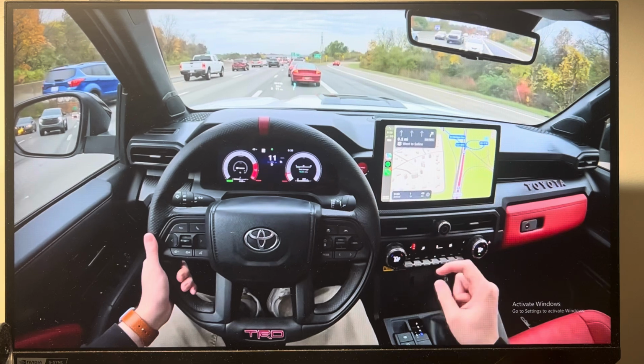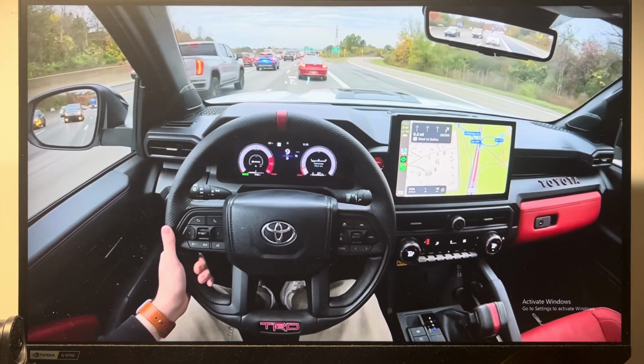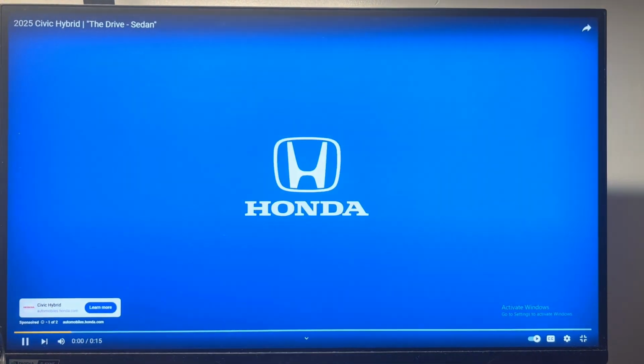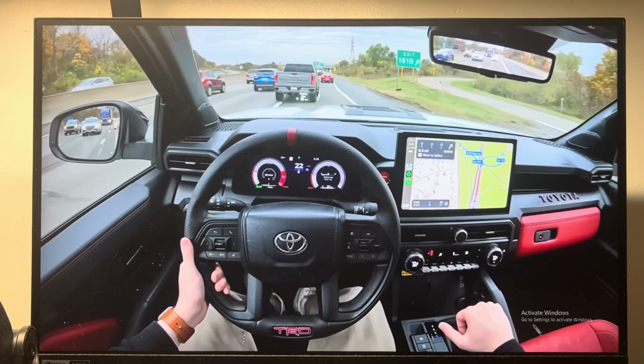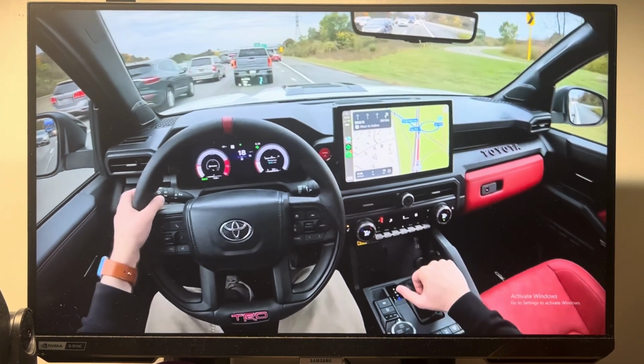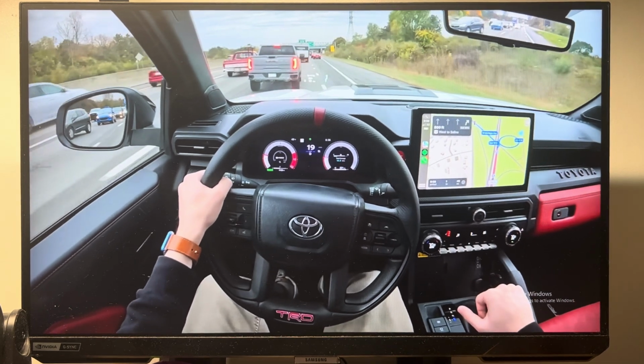I think Toyota does these hybrid brake pedals better than almost anyone. They've had so long to dial this technology in. Meanwhile, that GMC AT4 doesn't use his signal to cut over. We will use our signal as a dignified member of society.